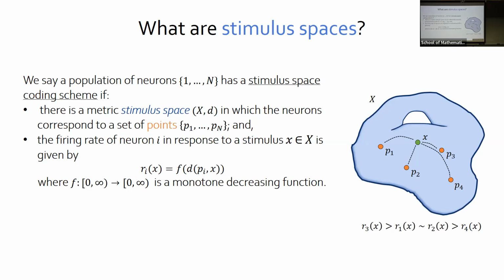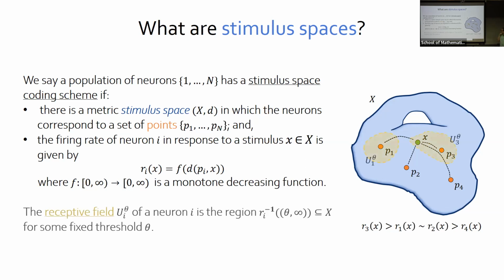I don't have any real control, except I want those functions to be monotone decreasing because I don't want my system to be coding maliciously that I'm here and there. Then I take some threshold, some minimum firing rate, and if you're above this minimum firing rate, then that's the receptive field. That's the place where the neuron is active. That's a good way to construct an open cover of my environment, or my stimulus space, if I have enough neurons. So this is the conceptual model, and neuroscientists have been using this ever since the 50s, from the first visual cortex experiments, but they haven't really been thinking about it in this way because they haven't had the mathematics lying around.